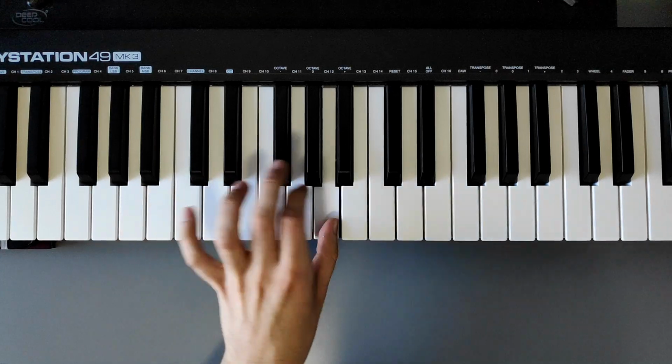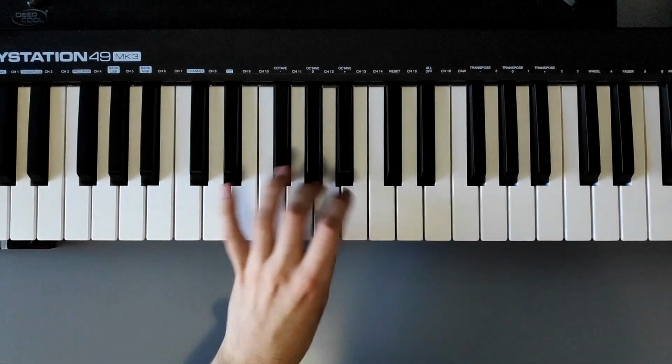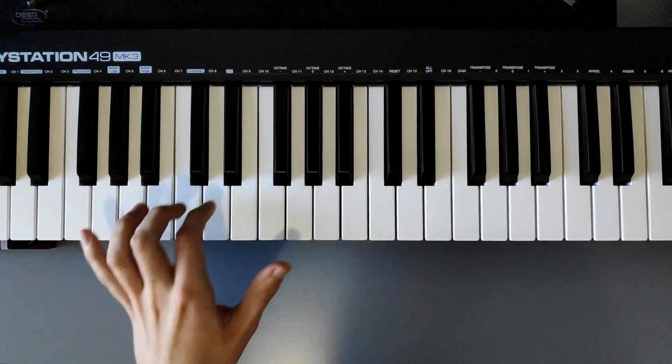Okay, now I'm going to write something in 6/8, which is a compound time signature. Just like before, let me work out a chord progression. Now we have our chords, I'll write in a melody.